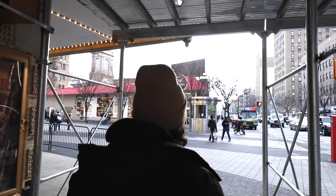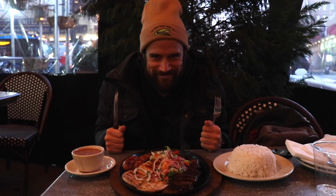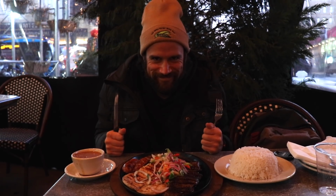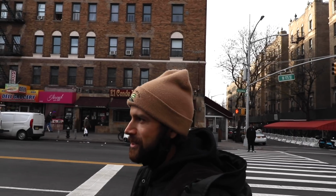So here to the right, you have a very famous restaurant called Malecón. Malecón is a very famous Dominican Caribbean restaurant. It's super, super good. They call it El Rey del Pollo because it's like the king of the chicken. King of chicken, like they're good at making chicken. Not like the king of the chickens, you know, but it's really, really good. Rice and beans, all that kind of stuff.